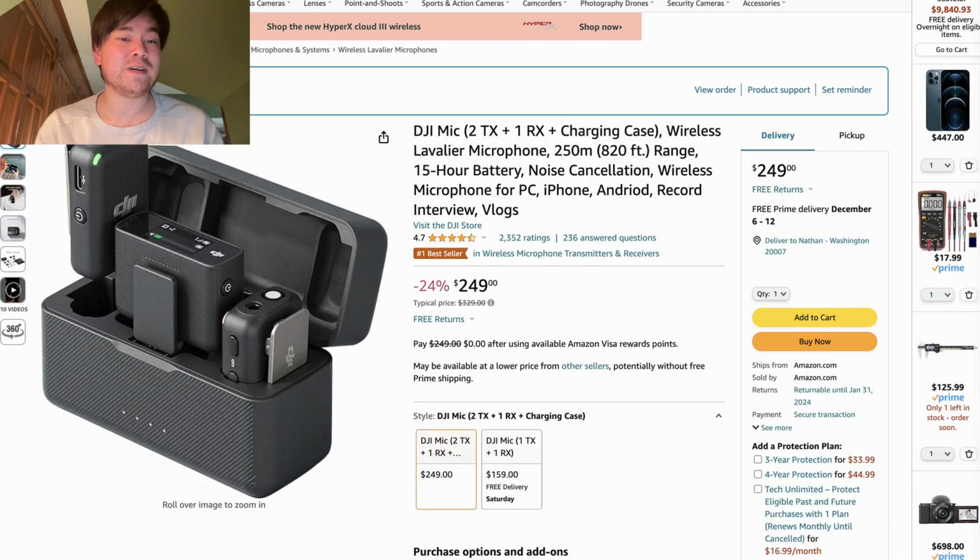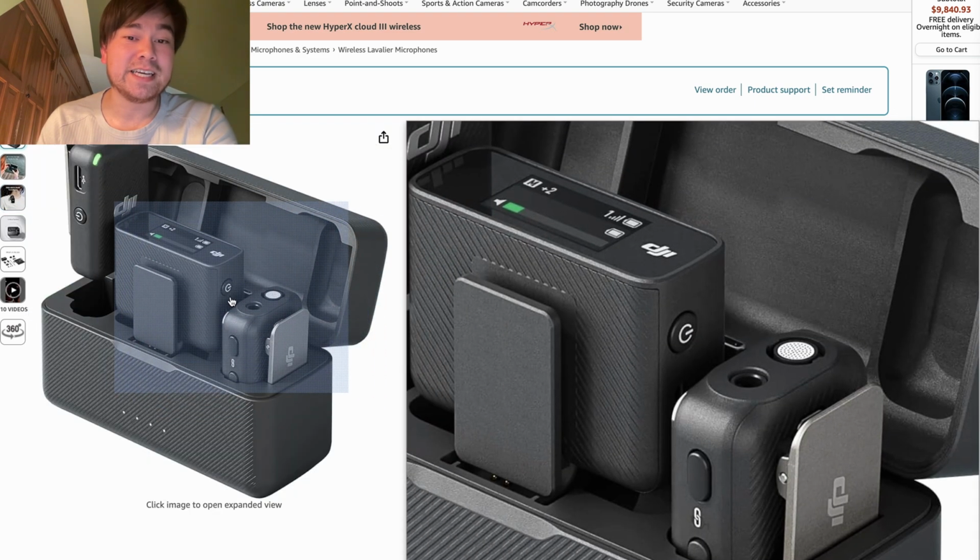So basically, when you have this case closed, it's just charging the little devices in there. As soon as you open up the case, all of the mics and receivers turn on, so you're never having to worry about, oh, did I turn that mic on? Did I forget to turn that one on? It just automatically turns on for you, and then you attach it to your equipment and start recording. So it's a really trouble-free experience. And these things are just loaded with features, more than I can get into in this video.